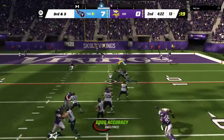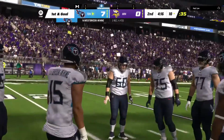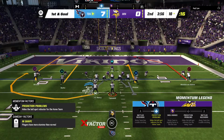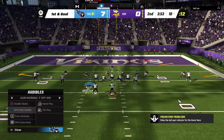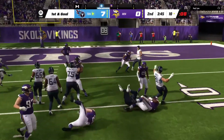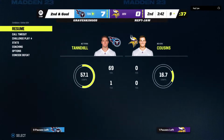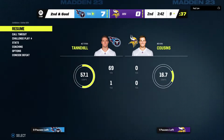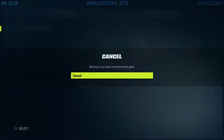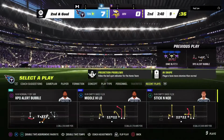Tannehill on 3rd down. And that's complete to Westbrook-Ikhine. And he'll be taken down, but he does have 1st down yardage. They're able to convert with a gain of 4. They'll try and run for it with Henry. And he's swallowed up right near the line of scrimmage. That time, and it sets up second and goal.